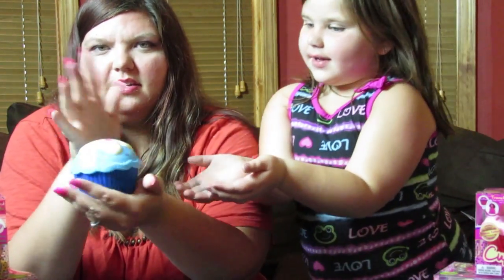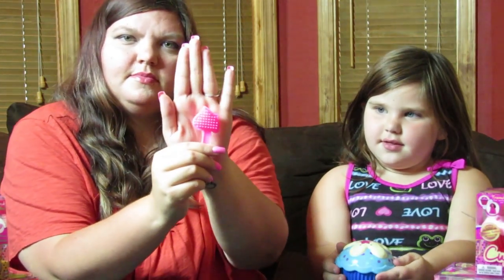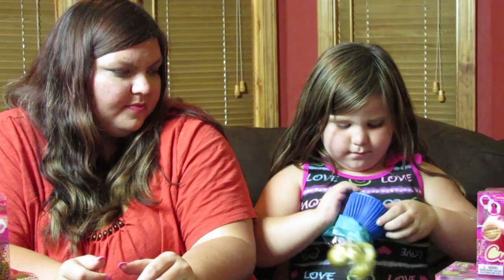This is the cupcake outside of the box. This is the brush that comes with it. Ooh, Barbie brush. I'm going to open this and see what's inside. What's the smelly part? Is it her or the cupcake? It just doesn't really smell. Maybe she has a pretty nose. She looks a little like Elsa.